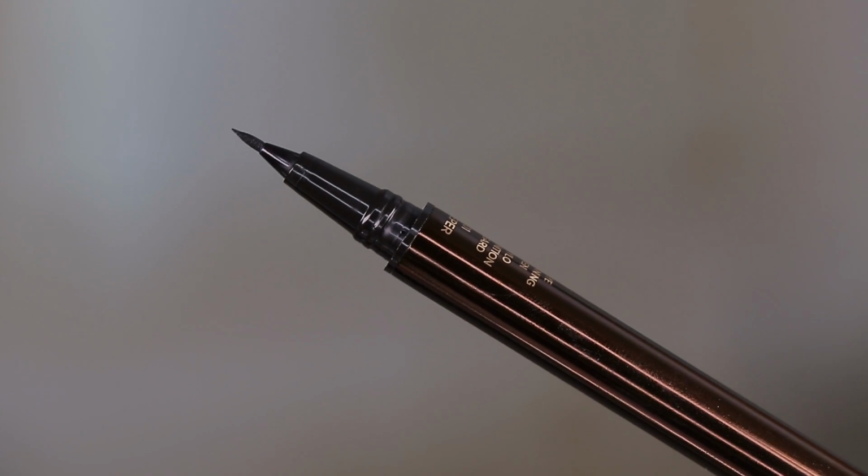So I'm gonna scoot you guys a little bit closer and we will get to application. So you get the same amount of product in each pen. You do get a double-sided brush on the Tom Ford. So depending on how you look at it, I mean, it's the same amount of product itself, but you do have that extra option with the Tom Ford liner.